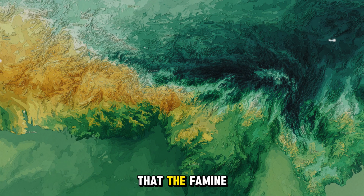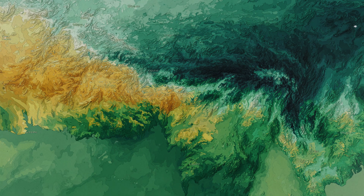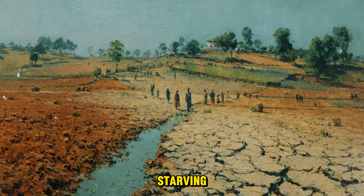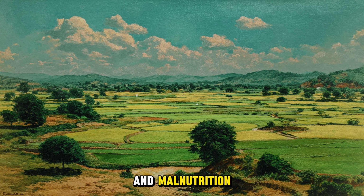The study found that the famine-affected region of Bengal received above-normal precipitation between June and September of 1943, precisely the critical monsoon growing season. Soil moisture levels were normal to above normal throughout the famine period. There was no evidence of agricultural drought in the regions where people were starving. The conclusion was unequivocal. The Bengal famine was likely caused by other factors related at least in part to the ongoing Asian theater of World War II, including malaria, starvation, and malnutrition. This was the only famine that does not appear to be linked directly to soil moisture drought and crop failures.